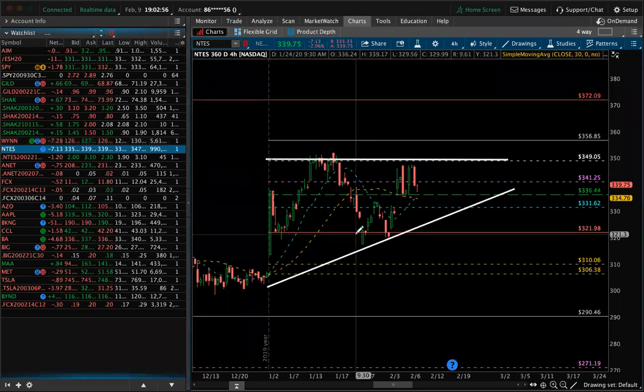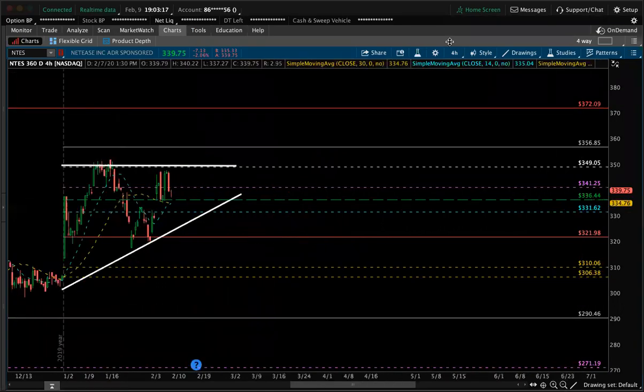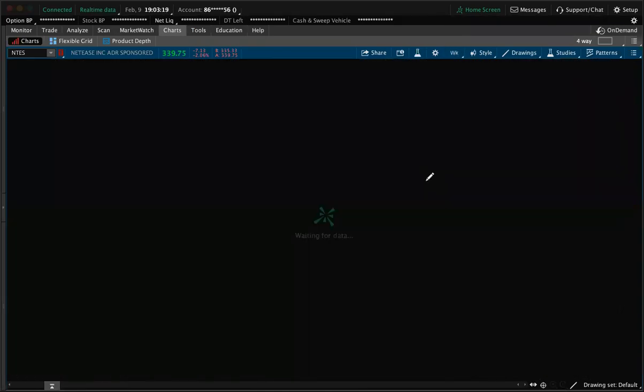So we have an ascending triangle, one of my favorite types of setups. Symmetrical triangles, ascending triangles, descending triangles. Triangles are actually very powerful, similar to somewhat of a flag. On a confirmed breakout, it has upside to extend. We have the all-time high for NetEase approaching. This is why I love this chart.